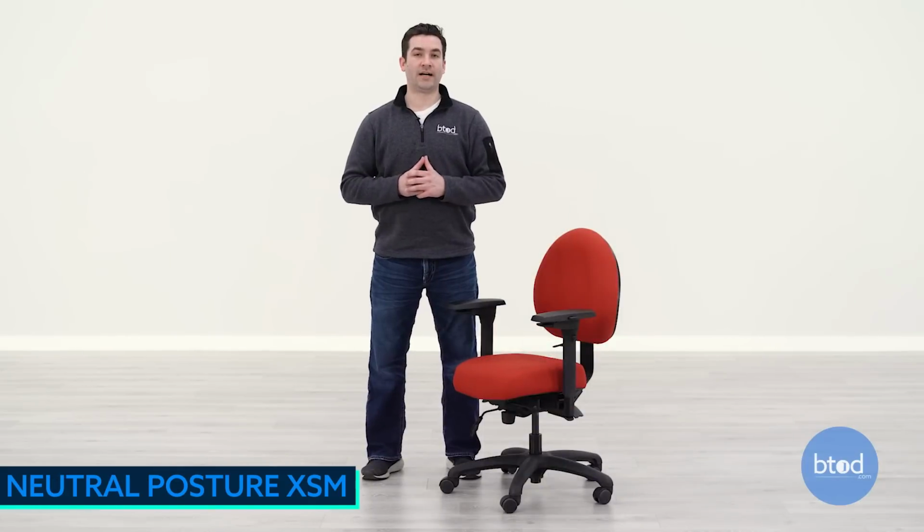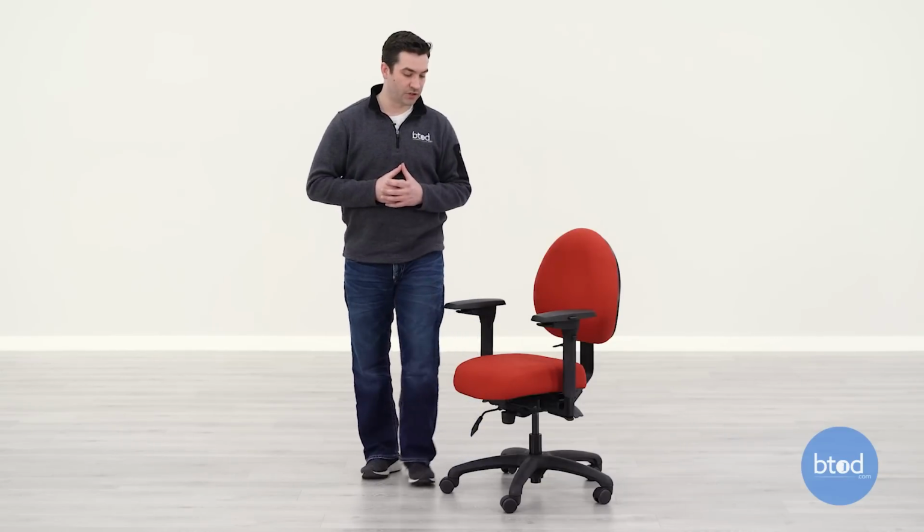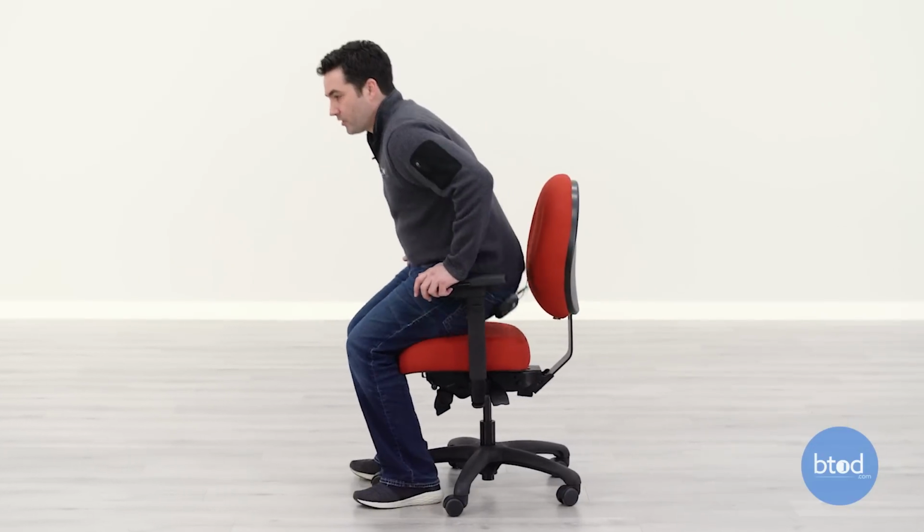This is going to be the Neutral Posture XSM. This is going to be a specialty chair that is designed for petite or little people, and it does have a forward seat tilt function. So you can see when I sit down in the chair, it does have just a standard recline mode, but if you want to engage the forward seat tilt function, all you have to do is recline just slightly and then turn this knob, and you do have to turn it quite a few times. And that will unlock it and allow you to move all the way forward. So you can see my legs are pitched much more forward, the back comes with me, so this is a chair that does support your entire back through the forward seat tilt function.